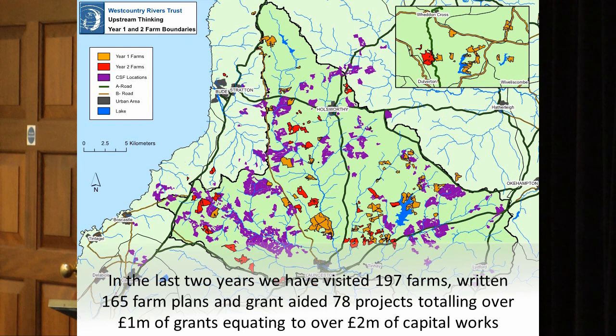So in 2 years, bearing in mind we're approximately halfway through the project in current phase, we've visited nearly 200 farms. That's individual farms, that's not farm visits. Each farm may take 5, 10, 15 visits over the time of the project. So they've received farm plans and grant-aided projects. So we've seen at least £1 million of spend in grants, which has seen at least another £1 million match from farmers on that as well.